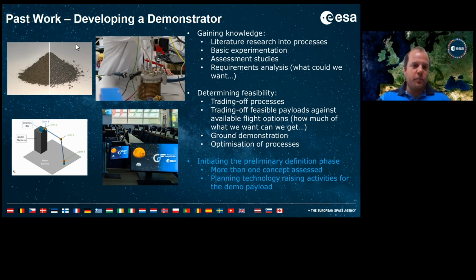You can see in the top left the experiment done in the ESA lab by my colleagues Alexander, Maurice, and Beth Lomax of reducing lunar material. This is a simulant on the left-hand side of the top left picture, and on the right-hand side is the metal tailings after the oxygen has been removed.